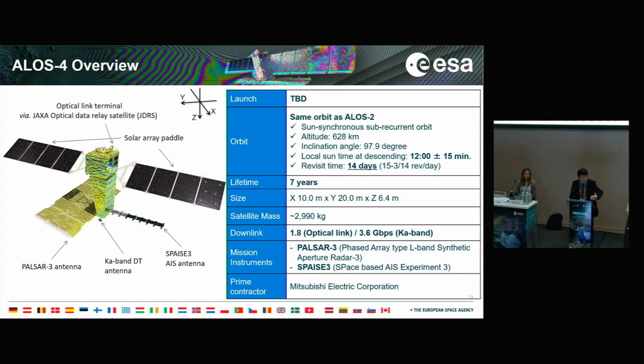So I move to ALOS-4. This is an overview of the ALOS-4 characteristics. The orbit of ALOS-4 is the same as ALOS-2, so interferometry analysis can be done using PALSAR-2 and PALSAR-3 in the near future. The mission life is 7 years.